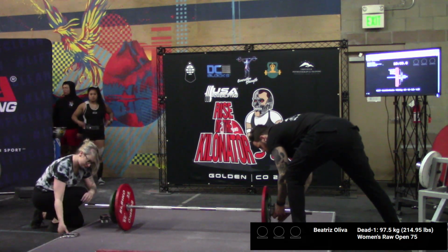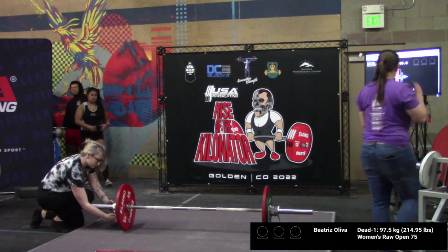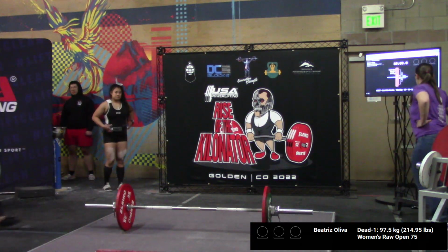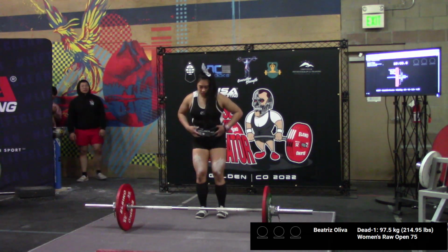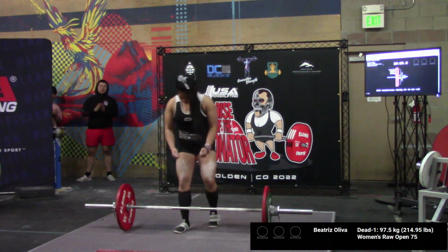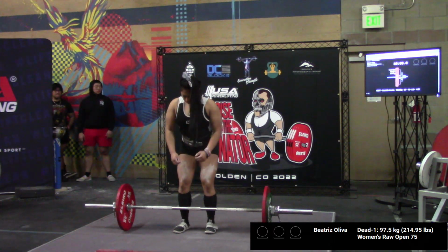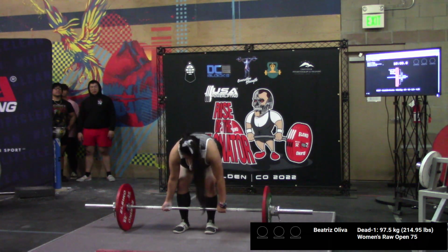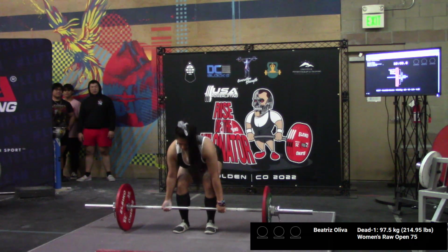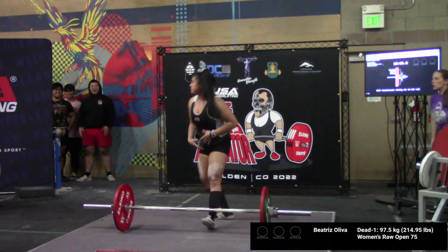Bea had a hamstring pull, so she's going a little light today. Oh, and you will also see Bea is not wearing a t-shirt, which is now allowed. It just this year became allowed for any lifter to only wear the singlet on the deadlift. They do not have to wear a t-shirt. And Bea had a hamstring pull, so she's taking it a little easy on the deadlifts today. But that looked pretty good.